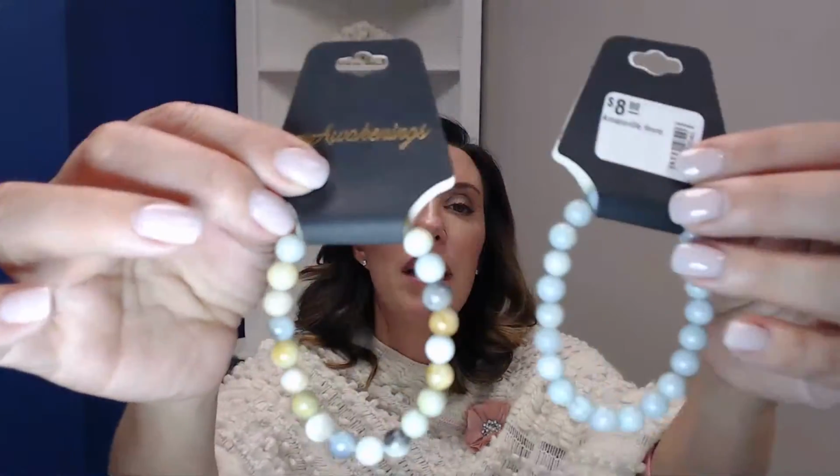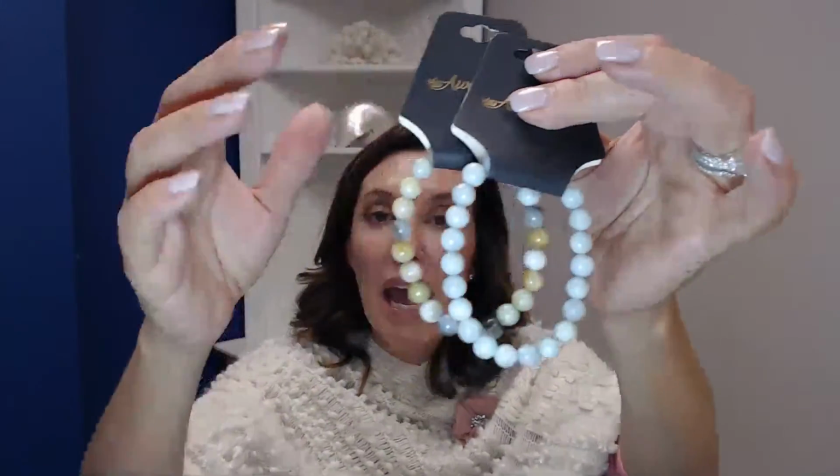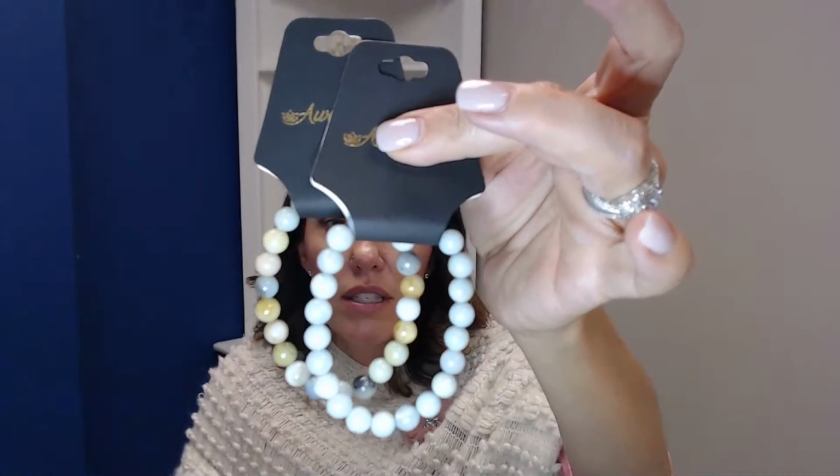So I do have 2 different types of Amazonite bracelets. This one's the mixed Amazonite, so it has the different colors in it. And this one is the plain Amazonite bracelet. These are great for my empaths. Most of my empaths are teachers, counselors, nurses, okay? So you want to know what to get a teacher for Christmas, right here you go. It's an Amazonite bracelet.